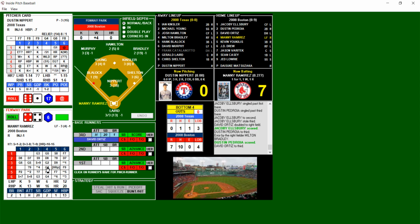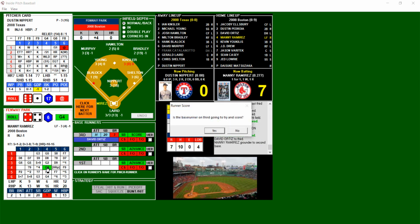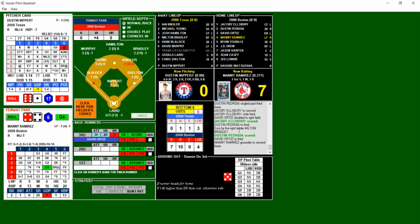It's a ground ball to Kinsler. And are they going to try to score Big Papi? Yes, he is. Are they going to try for the out at first? No. So with that, we have a roll of a 5. The runner heads for home. If 1d6 higher, then base runner out, otherwise safe. Ortiz heading for home. He'll be thrown out at the plate. He'll be forced out. He slides, but is tagged. And with that, Ramirez will get on.